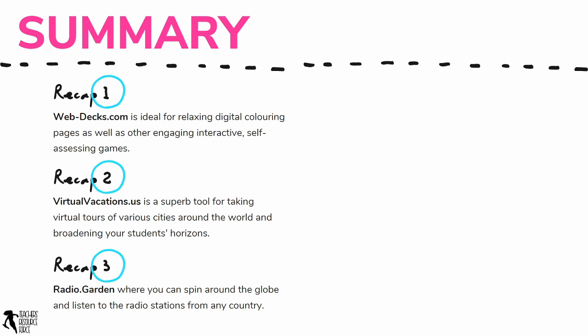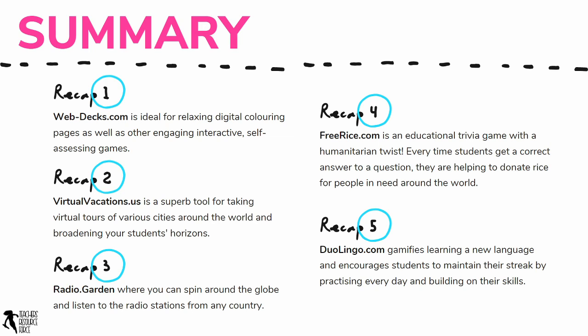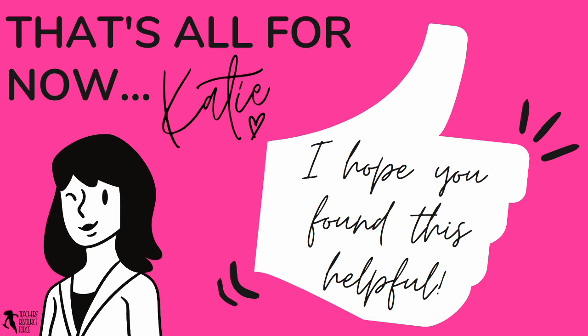Radio.garden is wonderful for spinning around the globe and listening to the radio stations from any country. Freerice.com, educational trivia game with a humanitarian twist. So every time students get a correct answer to a question, they're helping to donate food for people in need around the world. And Duolingo, great for learning a new language and practicing every day as well with their gamified approach.